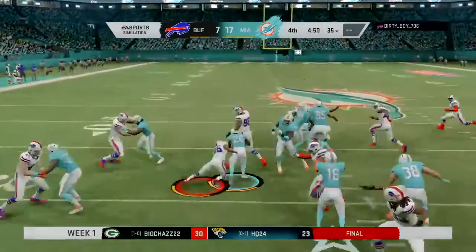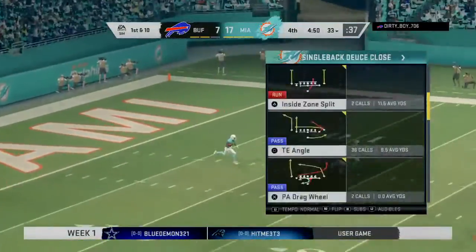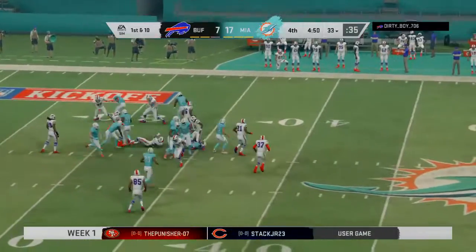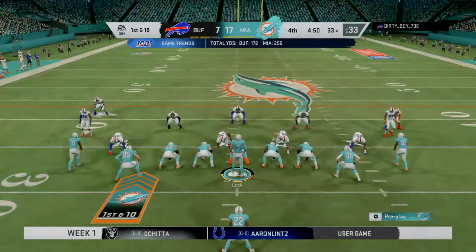This fielded at the 2. And a good effort on the return there. Gets him across the 30 to the 33-yard line. The Dolphins at the line ready for their next drive.